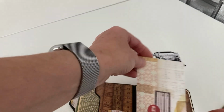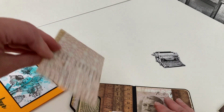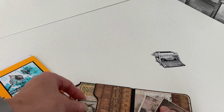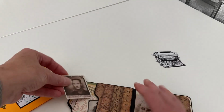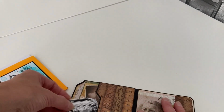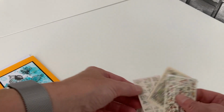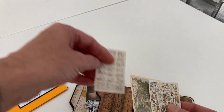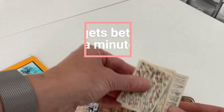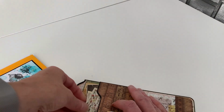And another little bit of paper that's double-sided, and some photo booth photos, and a typewriter element. These can be inked up, and then some little tiny bits of ephemera, world map. So these are ideal to put in little junk journals, and you can write on the back of them. So we'll put them in like that.